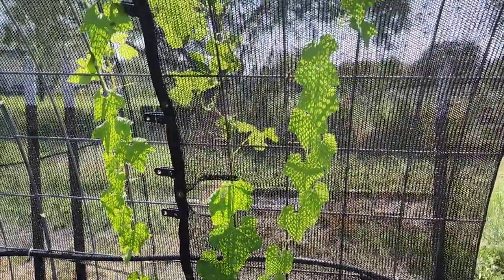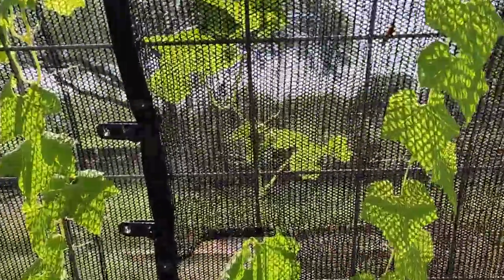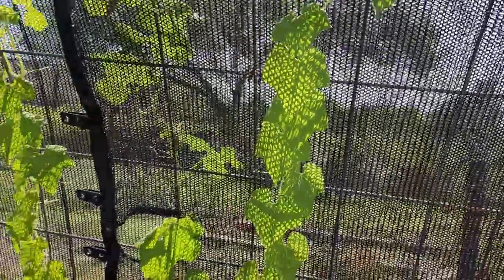So first time growing loofah. I'm really excited about this. It took off. It's actually grown through this hole here and is in between the layers. See, it's not on the outside. It's in between the layers. That was interesting. I thought that was interesting.